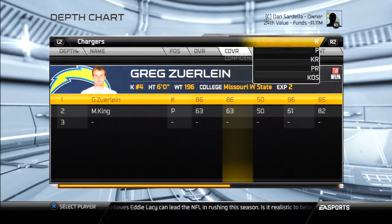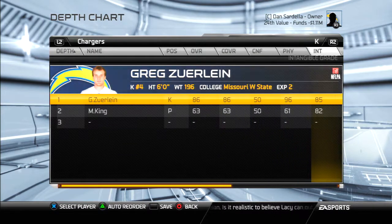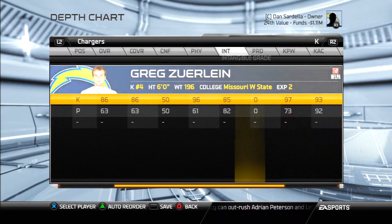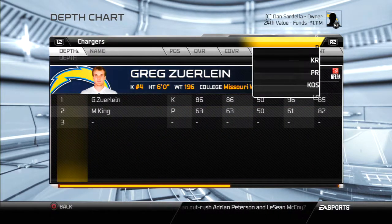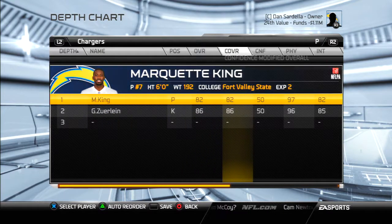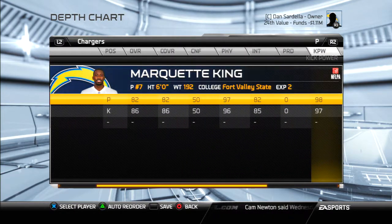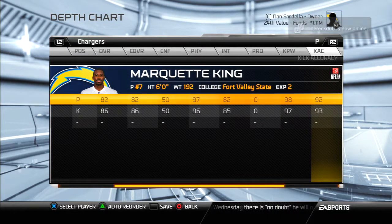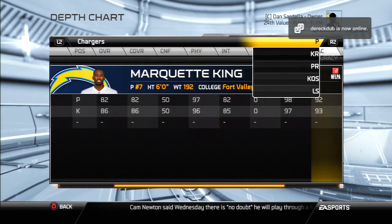Kicker, I got Greg Zuerlein, young kicker out of Missouri Western State. Like, 97 kick power, 93 kick accuracy. That's just how it is. Then the punter, Marquette King, 2 years out of Fort Valley State. And we got 98 kick power, 92 kick accuracy. So, that is my team.